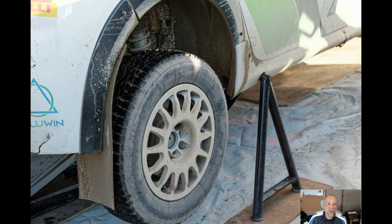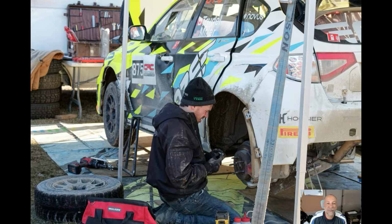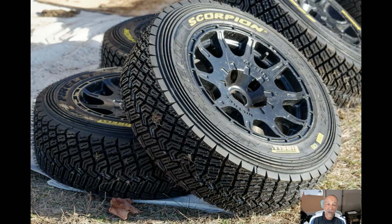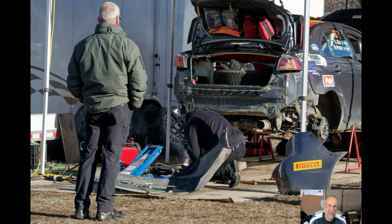Which brings us to the first head back to headquarters and run your repairs. So at the end of each stage, the teams are allotted 20 minutes to fix any ailments with the vehicle, whether it's replacing a part, welding on a new bumper, crash structure underneath the bumper cover, to replacing tires, adjusting the suspension, every single little thing.